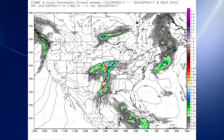The European has a surface low over eastern Oklahoma, and they're keeping us dry on Saturday. So quite a difference. I'm not sure the GFS has the full picture yet, but I'm also not sure the European has a better handle on it, as it may be a little too slow in developing the rain area with the upper air pattern the GFS is suggesting.